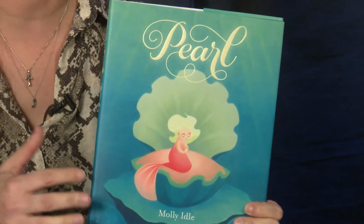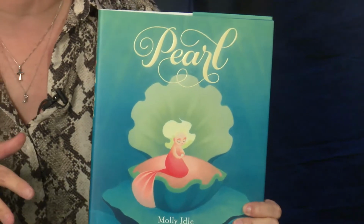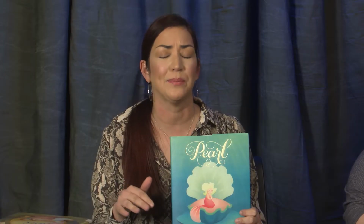Pearl's mom gives her a single grain of sand to be in charge of, and Pearl is greatly disappointed by this because Pearl's mom takes her to the top of the ocean and takes her to the beach, and Pearl sees this vast amount of sand, and her mom has now charged her with just this one grain of sand.